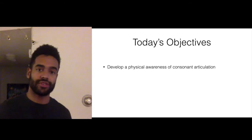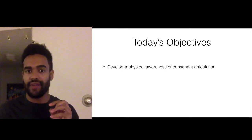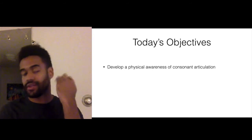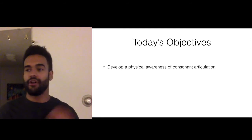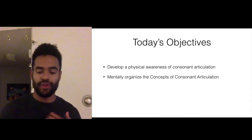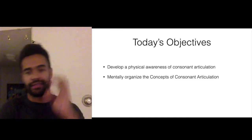In the other lectures, you developed an awareness of tongue position, how your lips work to make rounded vowels, even how your velum moves to create oral and nasal articulation. Now we're going to develop that same kind of physical awareness of all the players involved in creating consonant sounds. And then we're also going to mentally organize the concepts of consonant articulation.